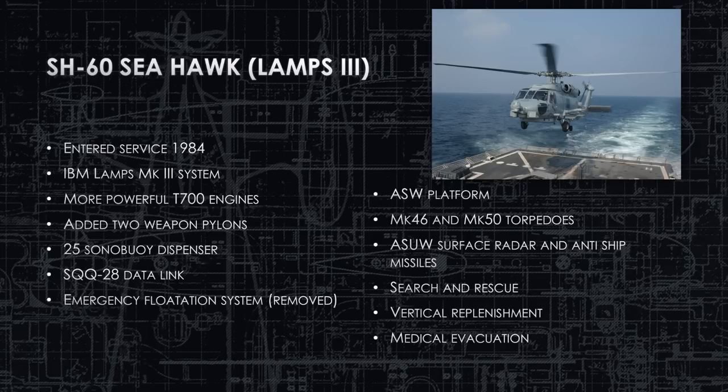So this helicopter enters service in 1984. It has the IBM LAMPS Mark III system on it, and more powerful T-700 engines than the Sea Sprite had. They added two weapon pylons so it can hold more weapons, including a 25 sonar buoy dispenser with the SQQ 28 data link. It did have an emergency flotation system installed under the wheels, under the landing gear, but they removed that.